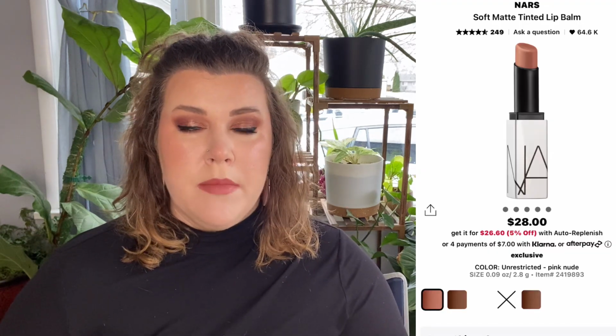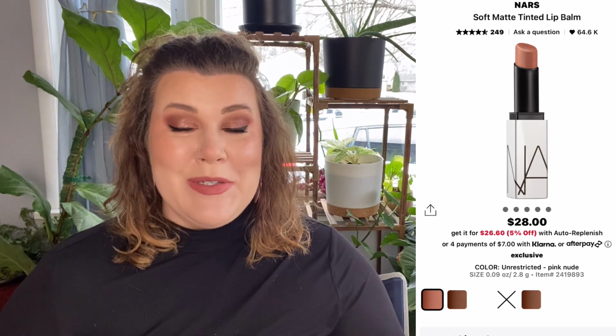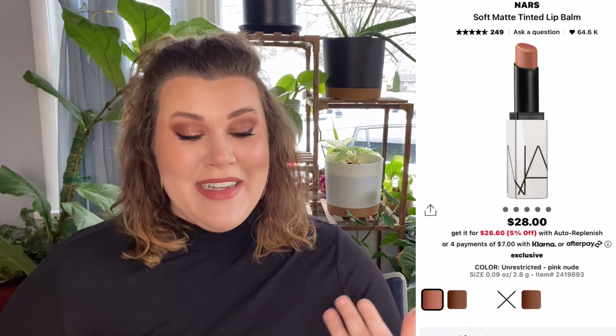I have a pretty mixed bag of items, but like I said, I feel like it's pretty curated. The first product is gonna be from NARS. It's a soft matte tinted lip balm. I've mentioned these in other videos. I just truly feel like they are so underrated because they are so good.